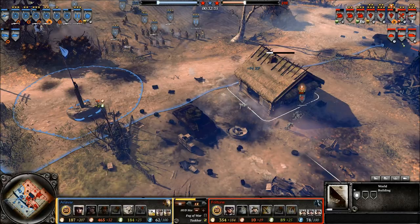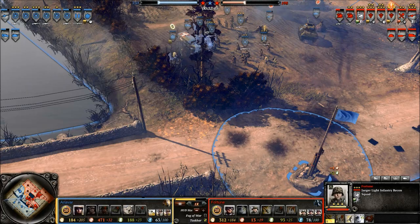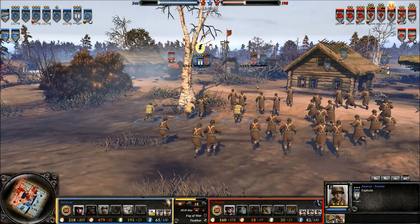Very close to Veteran 4 there for those Jaegers, which will increase the range of the weapons overall, making them much more helpful in a fight. Also allow them to stay a bit more at a safer range, if you will. Once more, Captain Tom's rear horde advances.